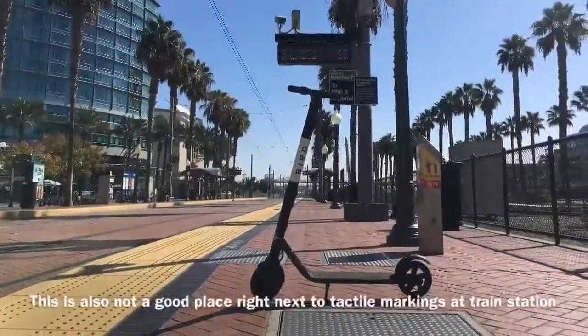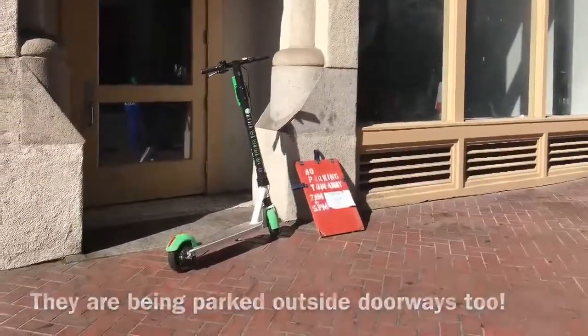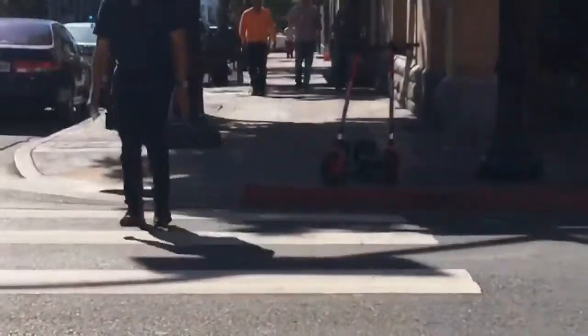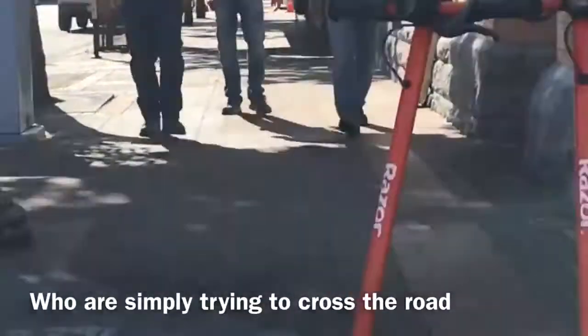This is also not a good place, right next to the tactile markings at the train station. They're being parked outside of doorways too, as well as taking up lots of room on the sidewalk. They're an obstacle for blind, partially sighted and disabled people, who are simply trying to cross the road.